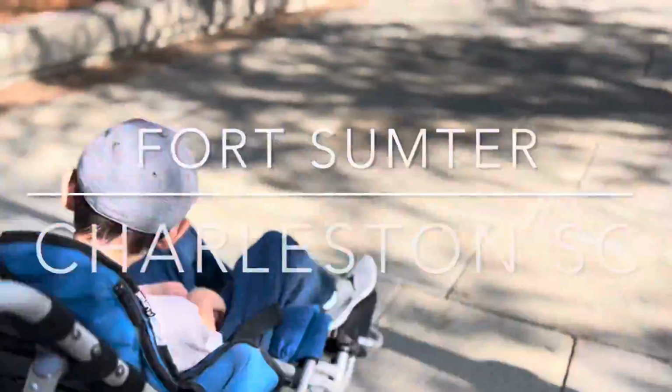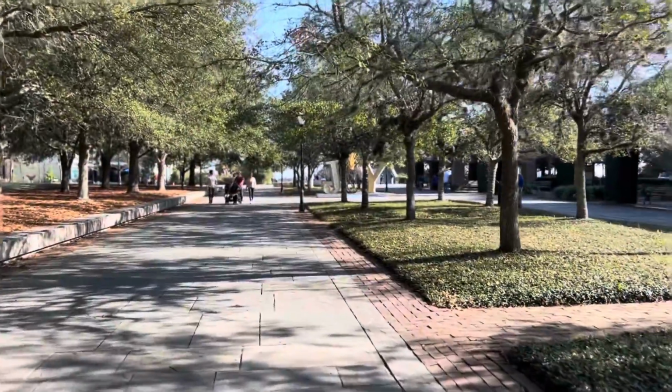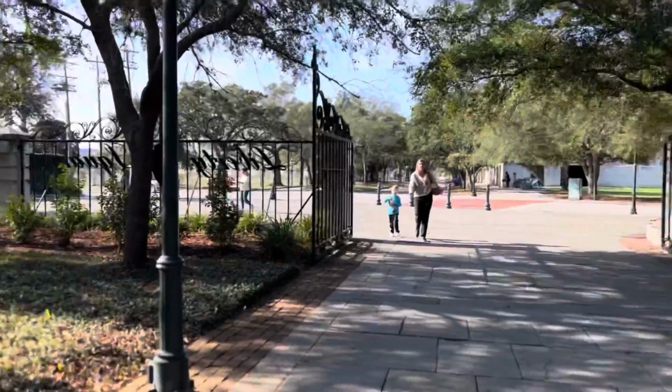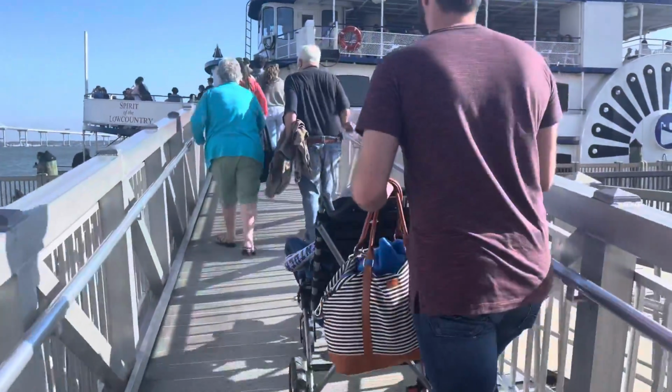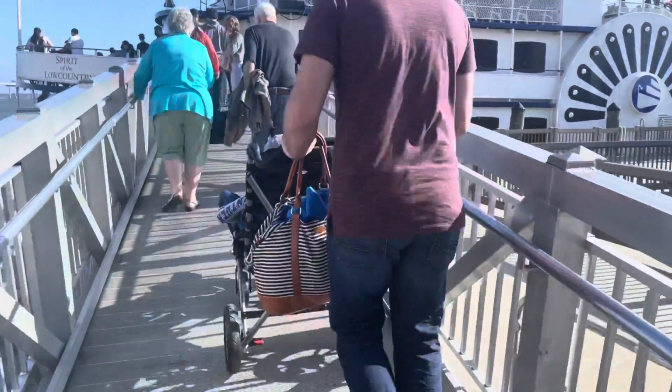Fort Sumter National Monument is one of the most popular tourist destinations in all of Charleston. It's the site of the first shots of the Civil War, and it attracts hundreds of thousands of visitors each year. And the only way to visit this historic site is through using Fort Sumter tours.